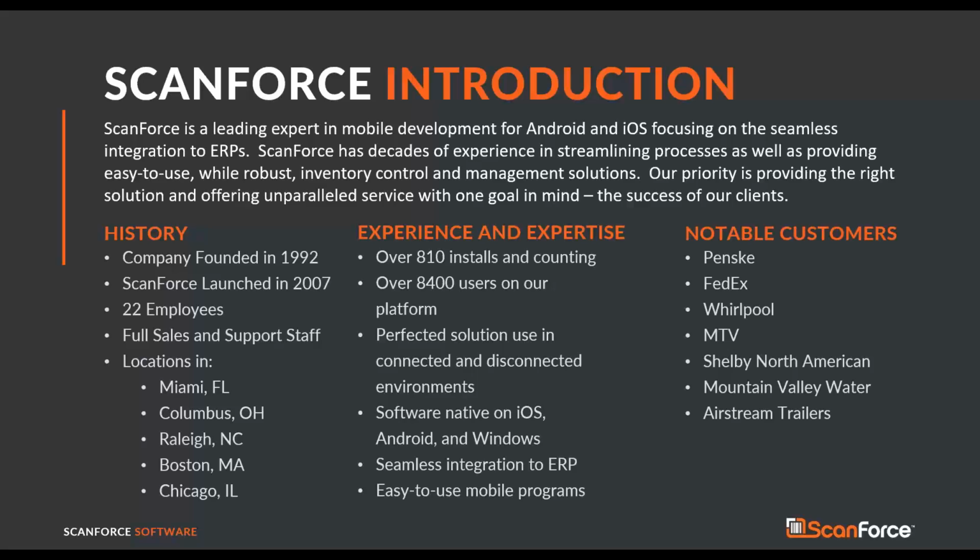So we've been around for a while. That's the history there. We didn't just start doing this yesterday. We have a ton of installs out there. One of the things that we've done is not only develop solutions that improve processes and relate to inventory, but on the mobile side, we are hands down the experts on this, bringing programs to mobile devices, making them easy to navigate and seamlessly integrate with your ERP system.